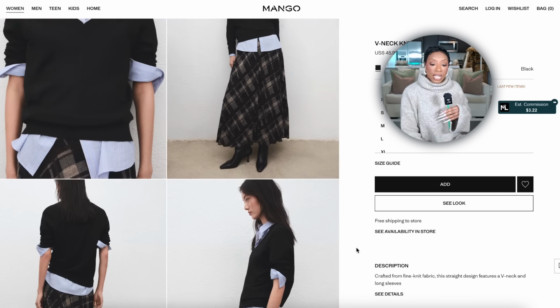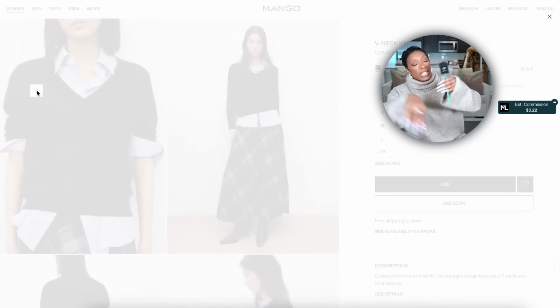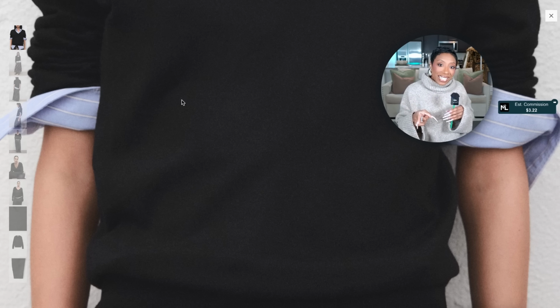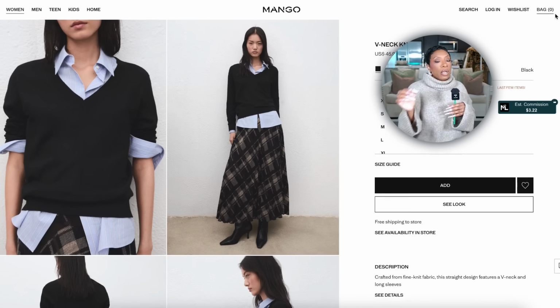Then over here at Mango, I found one available in sizes extra small to size 4X. This one's called the V-neck sweater. Oh, I'm sorry, y'all. This is a sweater, not another shirt. This is the V-neck sweater. This one's coming in at $46. Comes in multiple colors. Keep your eyes on the prize. We're going for the black.